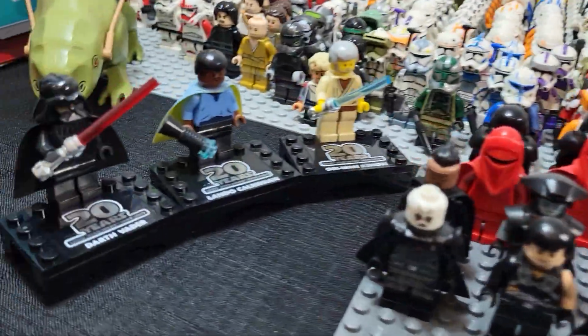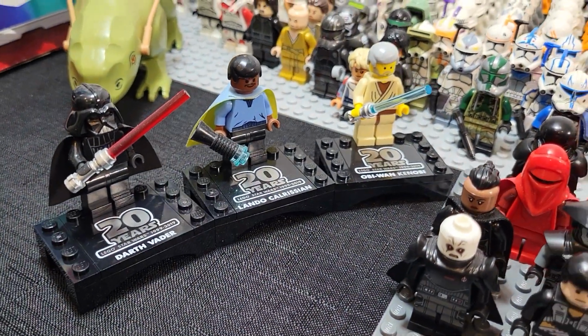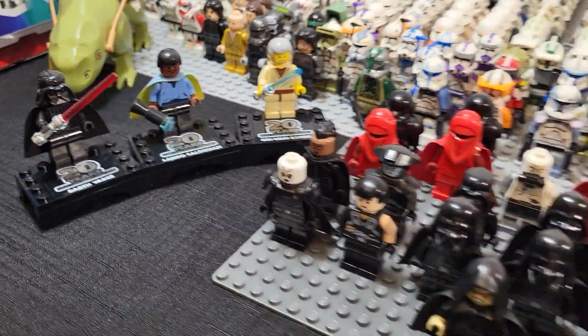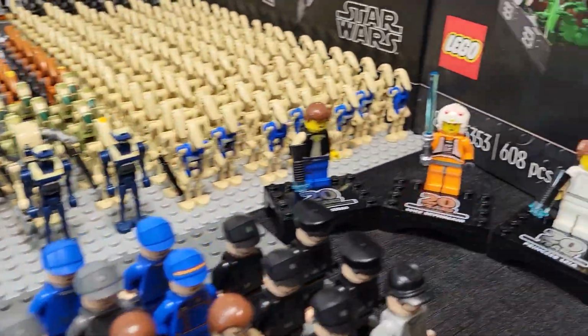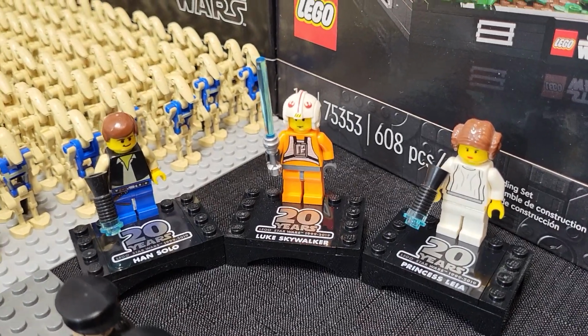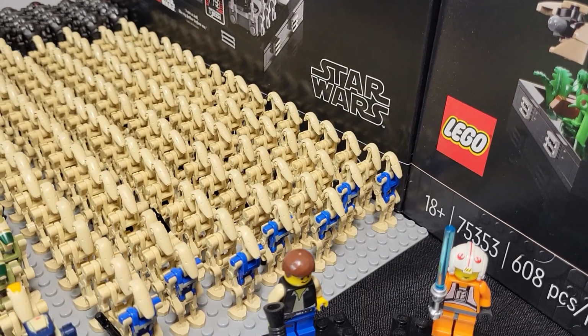First, we'll start off with the 20th anniversary LEGO minifigures. We have Darth Vader, Lando, and Obi-Wan Kenobi. And then we also go over to Han Solo, Luke Skywalker, and Princess Leia. Then we'll continue over to the B1 battle droids.